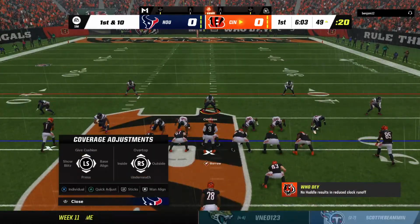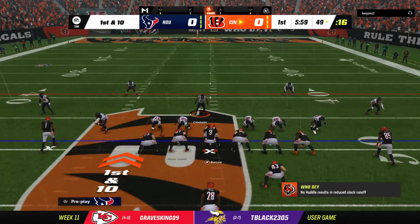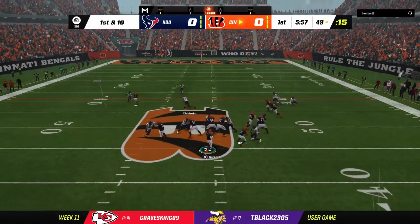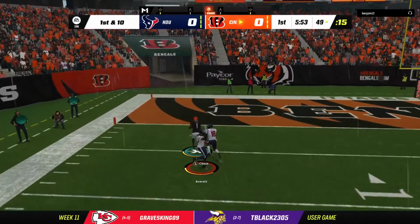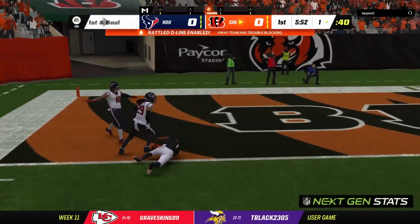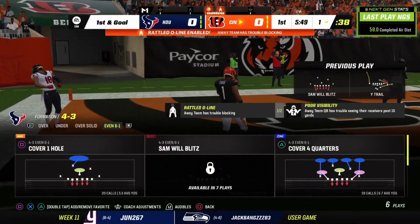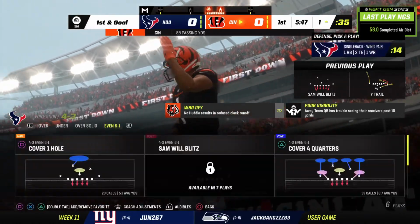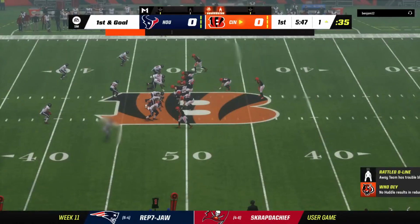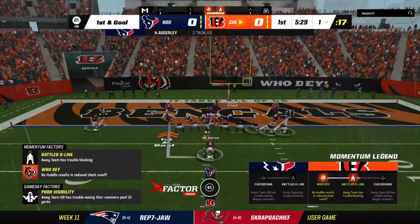Back-to-back good plays have him on the move on first down. Burrow will throw. He's going to loft one deep left side here. And this is caught inside the 5. A big play there for Cincinnati. 48 yards. When they've needed a play this year, he's certainly been the guy to deliver. And as this season has gone on, he's been awfully consistent and sometimes spectacular.